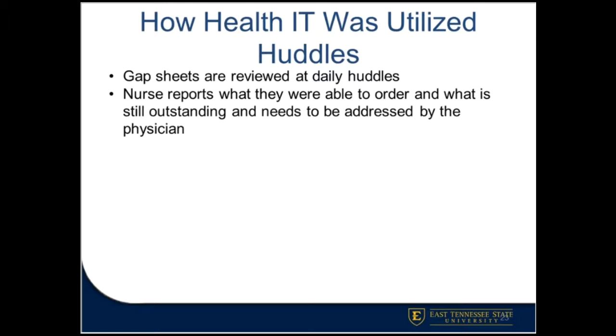Like I said, we do daily huddles, one in the morning before clinic starts and one in the afternoon. Huddles are very brief. We try to keep them between 5 to 8 minutes, so it's really just a very brief report out. It's not talking about every single patient that's coming in.